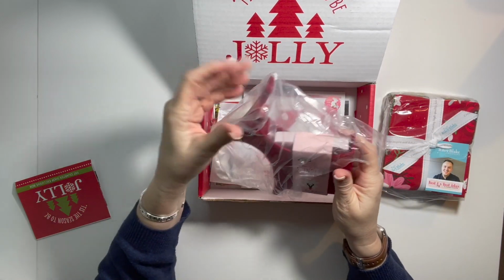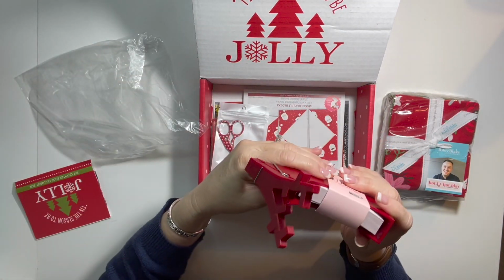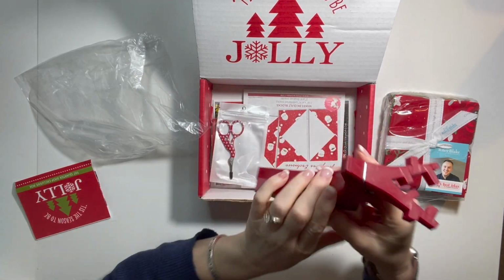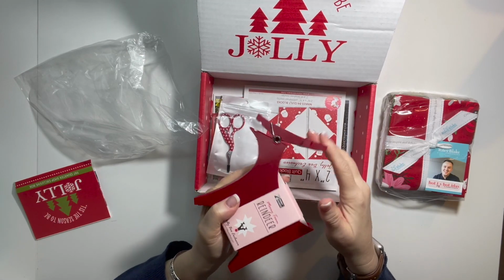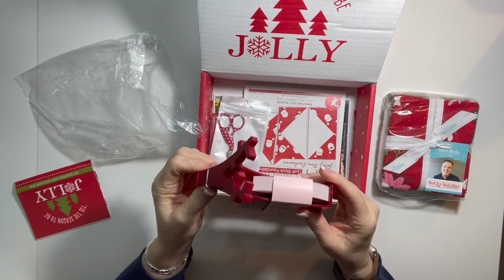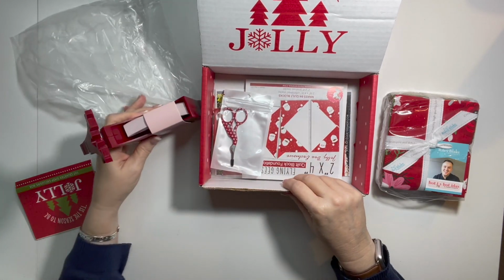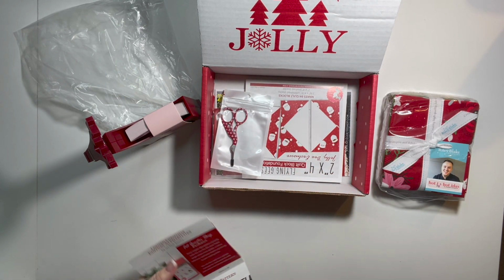Oh, we got a Marytown reindeer. Okay. It's got a little clip, so I guess you can clip things on it. It looks like it might be a notepad holder. Let's see what the card says.